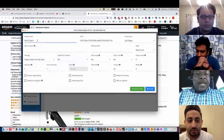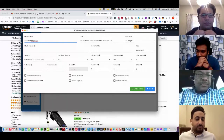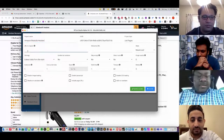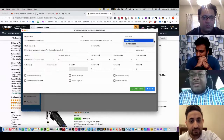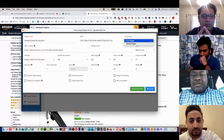The name of the project, and let's call this, just for today, Amazon Bluetooth headset. Then I'm going to enter the URL. And then we're initially going to do a list page. Remember I told you there are 2 different options, and this is where you find them. You have list and details. Since we're looking at a search results page, we're going to do list.